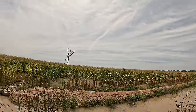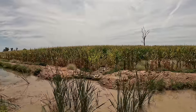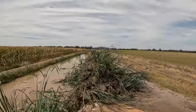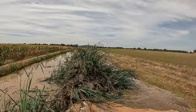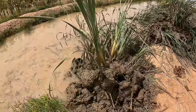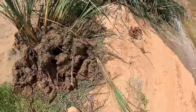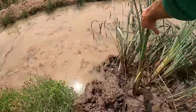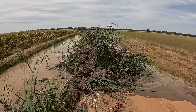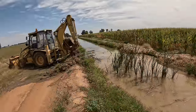Done. It's not pretty, but it's going to get the desired effect. So hopefully this should be the last watering on the corn, as I said. Once this dries out, we can spread it around, and we've got a bit of track work to do before harvest anyway. This stuff is quite deep rooted, it takes a bit of killing. We just seem to have a couple of patches of it here. I don't know why, but I don't seem to have it in any other channels, just here. Anyway, next job.